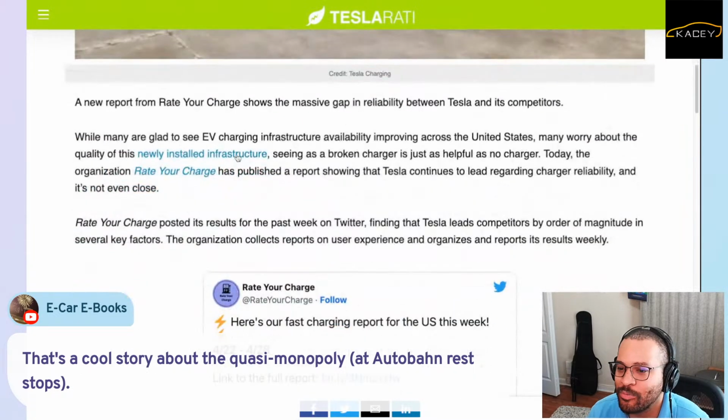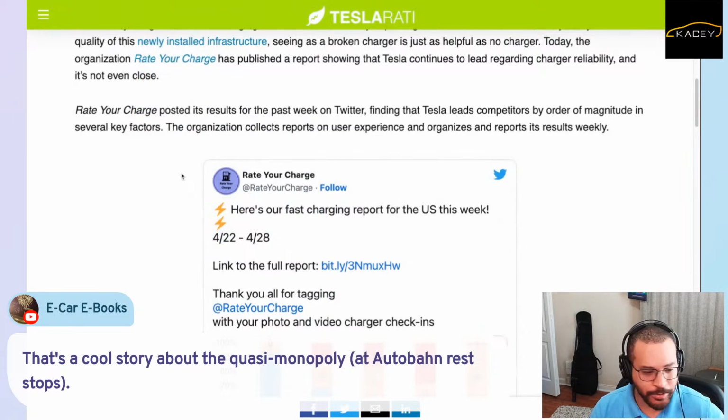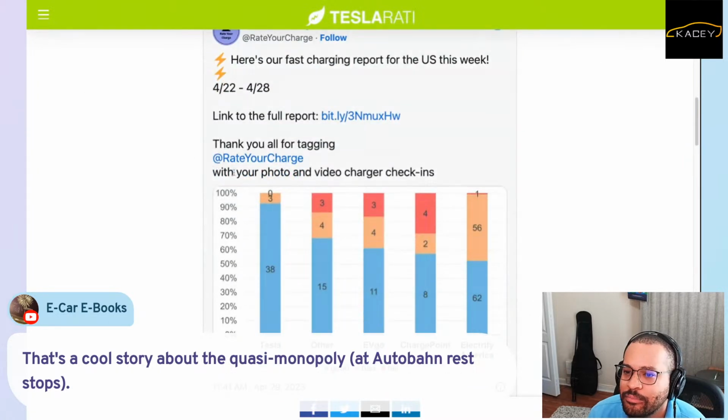So let's see what kind of metrics they're using for the Supercharger reliability situation and how much more head and shoulders above it is. This is coming from Rate Your Charge. I think this is Kyle Connor. I know he's got a charge rating situation, so this is probably it. Thank you all for tagging. Yep, so yeah, it is. All right.